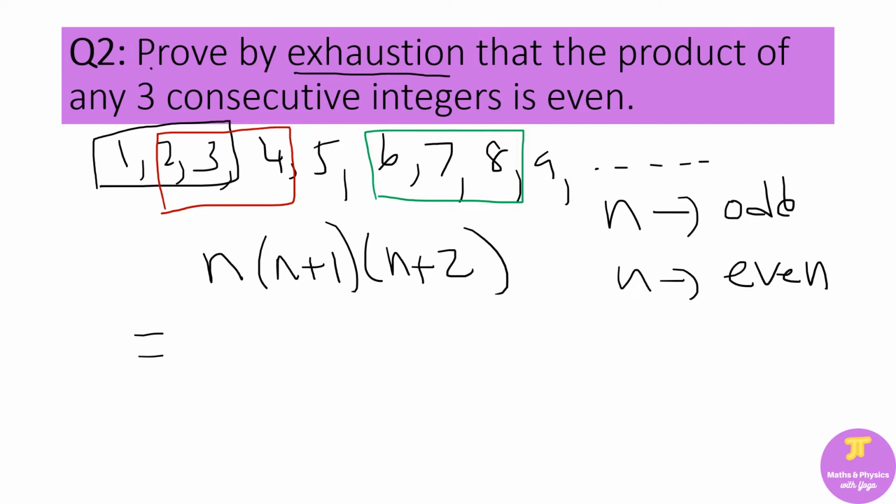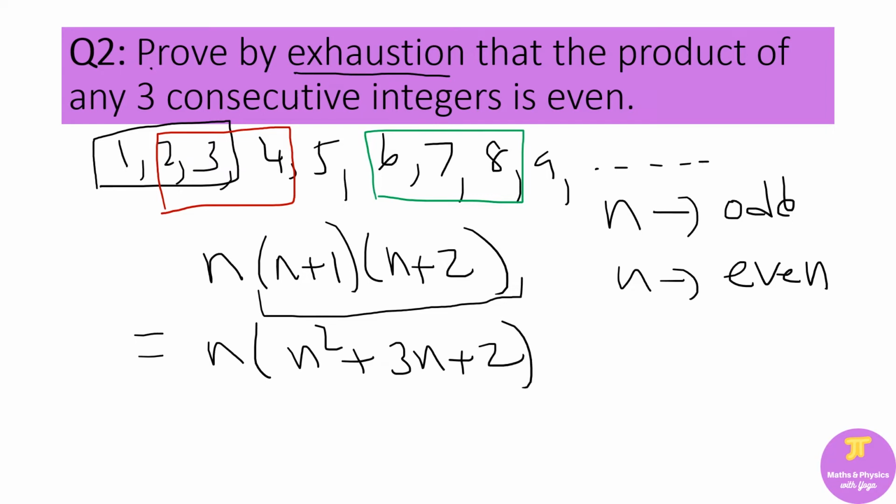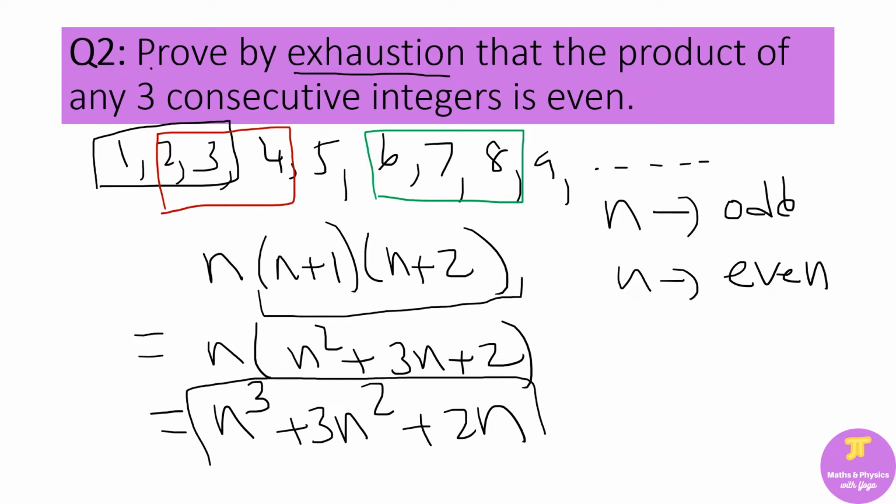So let's expand this one. If we expand the last two brackets, it would be n squared plus 3n plus 2, and if you expand it fully, everything would be n cubed plus 3n squared plus 2n. So this is the expansion of three consecutive integers. Now the question is, is the final expression an even number regardless of whether n is odd or n is even, right? So let's see how we can prove this n cubed plus 3n squared plus 2n is always an even number regardless of whether n is an odd or even number.